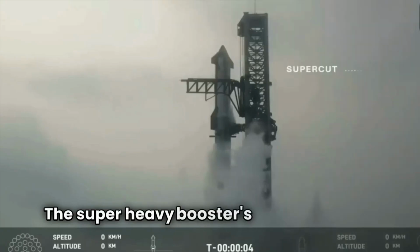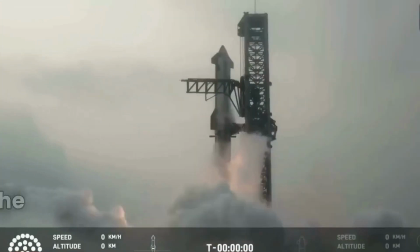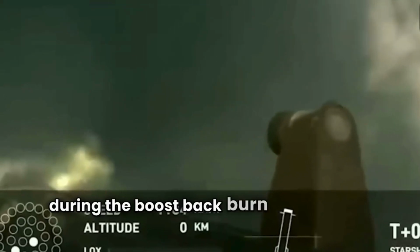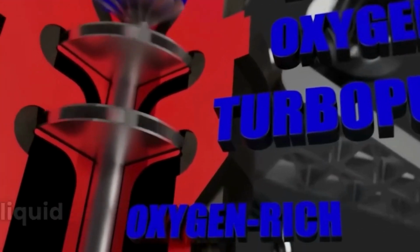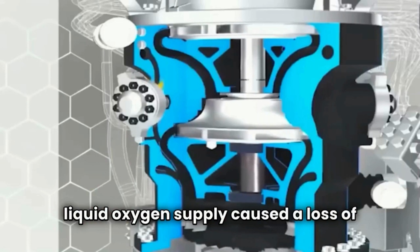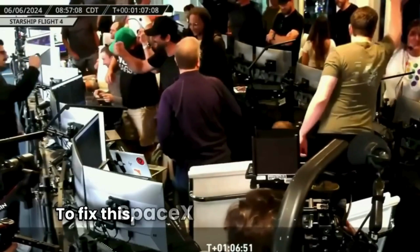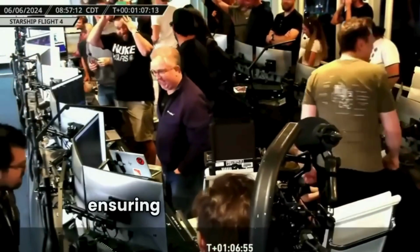The Super Heavy booster's performance in Flight 3 highlighted areas for improvement. The early shutdown of 6 out of 13 Raptor engines during the boost back burn was a critical issue. SpaceX found that the blockage in the liquid oxygen supply caused a loss of inlet pressure in the oxygen turbopumps. To fix this, SpaceX improved propellant filtration in future Super Heavy boosters, ensuring more reliable engine performance.